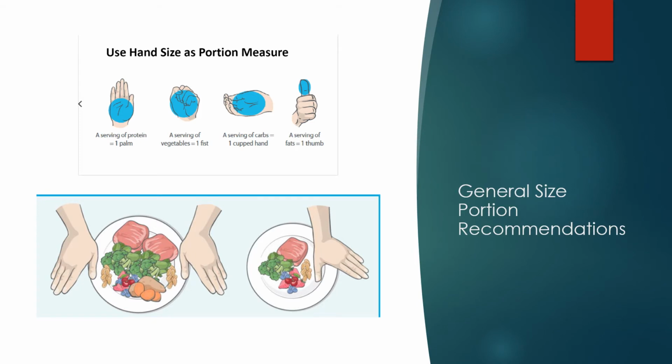So, quick note on portion sizing. This is from Precision Nutrition, which is a great resource. Using your hand to decide your portion sizing can be really, really helpful. It travels with you everywhere. You don't have to bring a tool to understand portion sizing. You're able to do it on your own with your body.